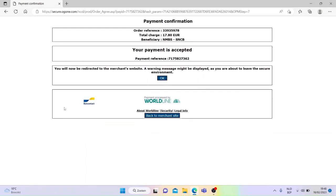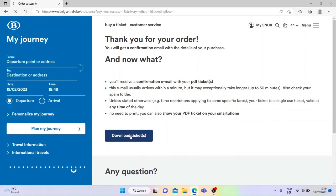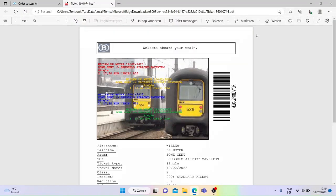You have to wait some seconds, and afterwards you will see your train tickets, and it will also be delivered in your email box. Attention, you have to wait 1 minute. If you click directly on download tickets, it can happen that you don't have your ticket, and then you have to wait. Normally, after 15 seconds, you can download your ticket. But it's tricky. I click on download tickets. And then I see my tickets.